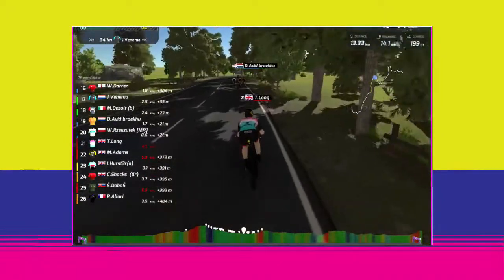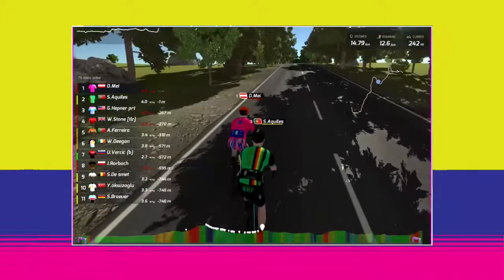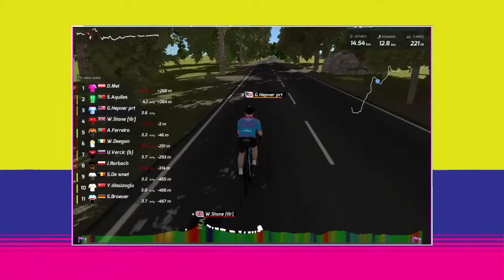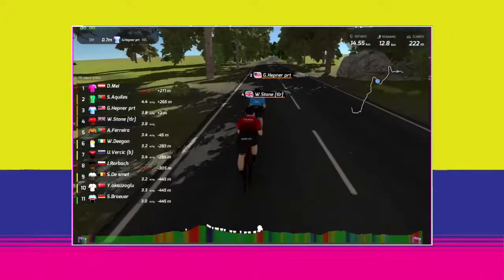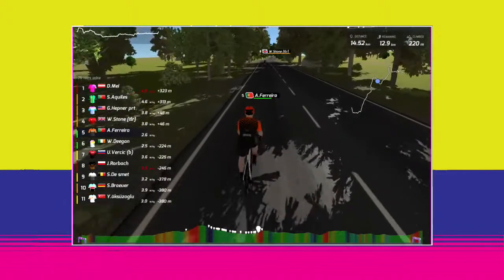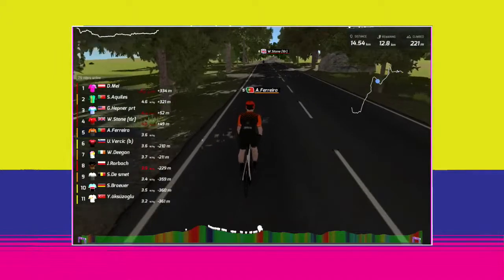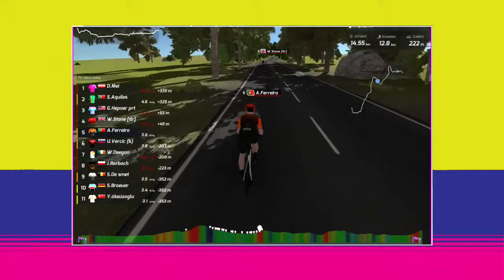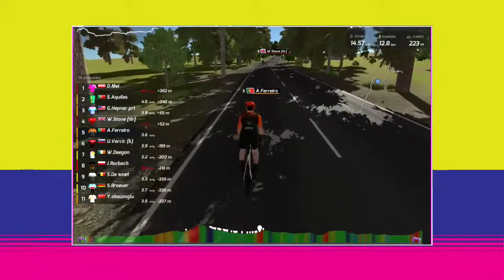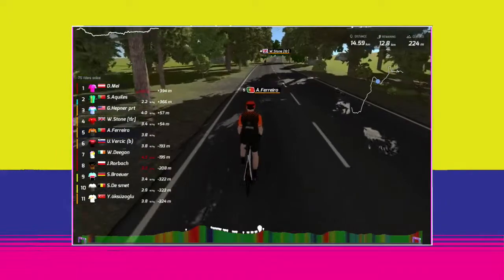Just going to shoot back up to the front of this race. We're into the red section of the next climb. Got Mai and Achilles keeping pace with each other. And just further back the road we've got Hepner, Stone, Ferrara. Just been distanced now. Been riding well to keep with Hepner and Stone there. Ferrari being distanced by 50 metres or so now.